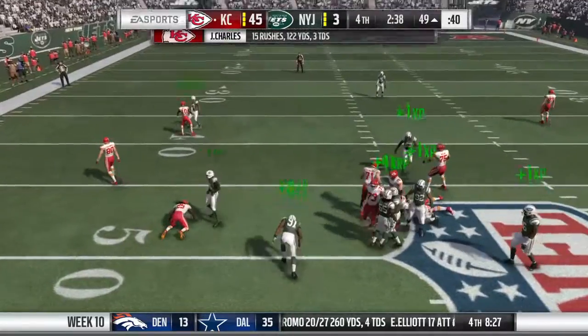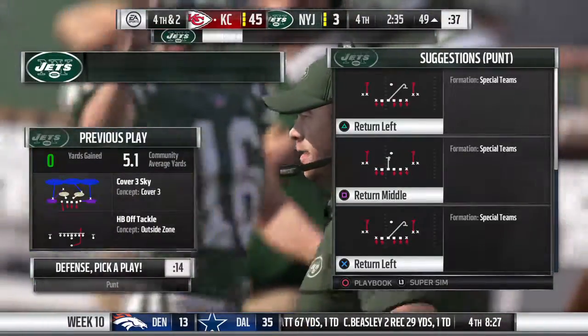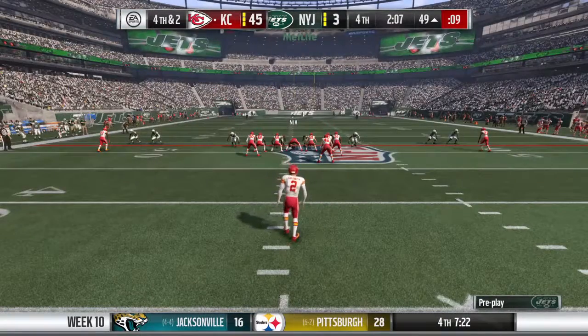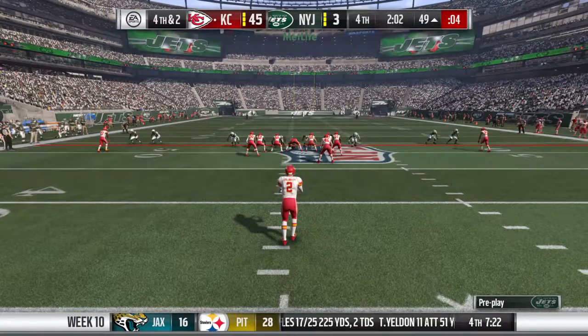A big pickup, and guess what? It's now 3rd and very short in order to try and pick up a 1st down. Here's Dustin Colquitt now, as he should be able to pin him back deep here with his first punt.